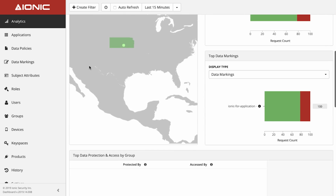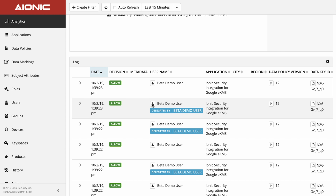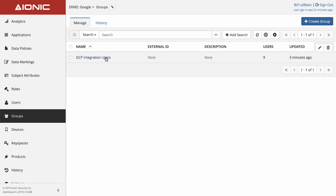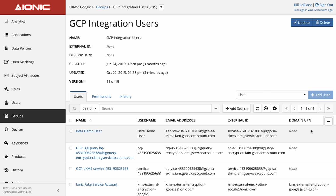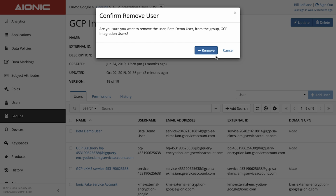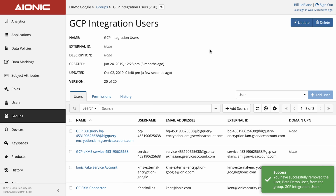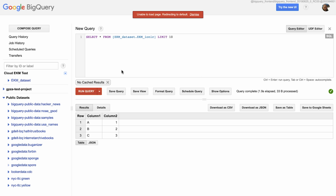So if we refresh the console, we can get a view of the key release and why it was allowed. In this case, we have a policy set up that allows users in the group GCP Ionic integration users access to the key. Let's go ahead and remove the user from that group, and see what happens when we run the query again. All right, we'll go back over to Google BigQuery and rerun our query.